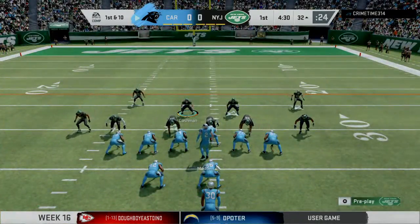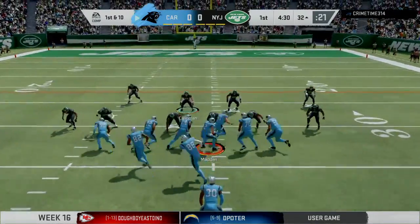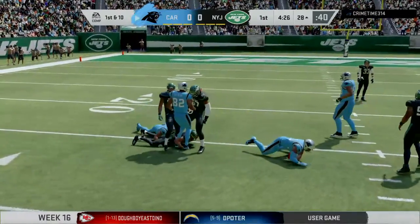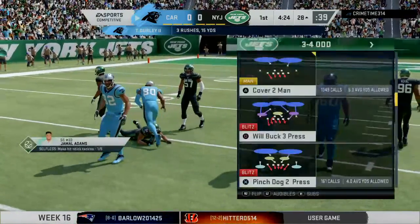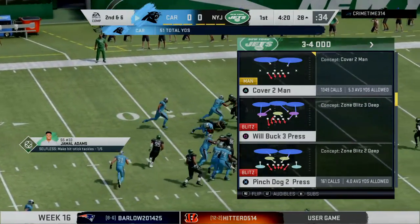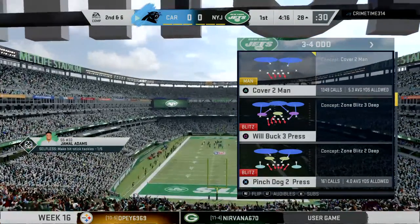From the 32 now, here's 1st and 10. Now it's Gurley. It's a pickup of 4, and it'll bring up 2nd down. I call that play a success. A nice inside run sets up a very manageable 2nd down, a very solid gain on that play.